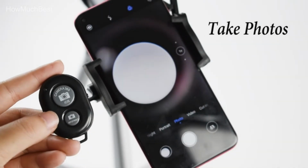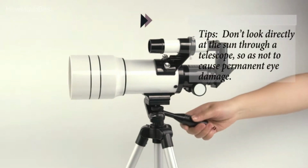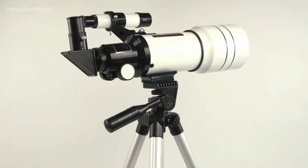The eyepiece's focal length, when combined with the length of the lens, determines the power of magnification. To determine the strength of your telescope with a specific eyepiece, just divide the focal length of the telescope, 300 mm, by the diameter of your eyepiece.